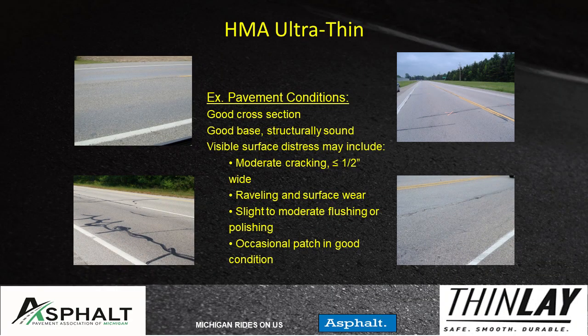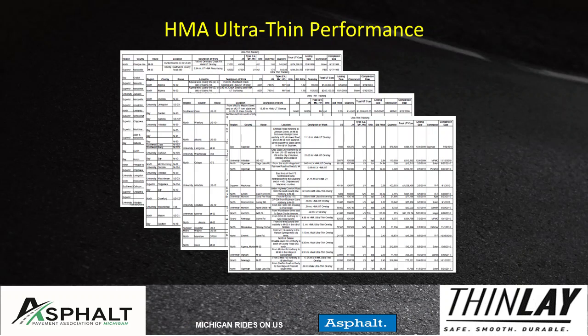So you can have visible surface distresses, moderate cracking, raveling, surface wear, slight to moderate flushing or polishing, an occasional patch in good condition. I always tell people, if you're looking at a 2-mile stretch of road, and maybe you've got one bad area where there's some base issues, but the rest of the road's in pretty good condition, well, instead of rehabilitating that whole road with a larger fix, you think ultra thin might be a good candidate there. Just patch up that little area and then ultra thin over everything else. So next, we'll get into talking about performance.